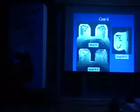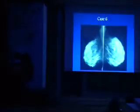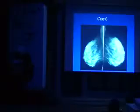Is there a proof to know that? Yes, very simple. And that's a calcified fibroadenoma. Can you see it? Where is the arrow? Calcified fibroadenoma.